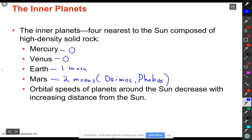Wait, how do they know it's only 3 years? By mapping its orbit. Its orbit around the sun is such that it has come to our level, and it'll be here for a while, and then it's going to move farther away and leave us. So we have a total of 3 permanent moons in the inner planets. Not very many. What about atmospheres? Which ones have atmospheres?